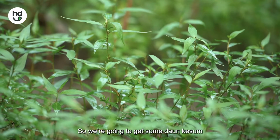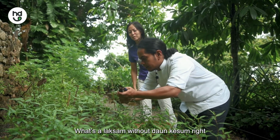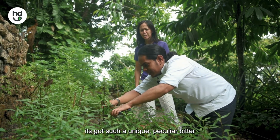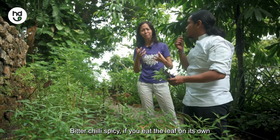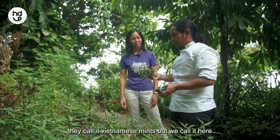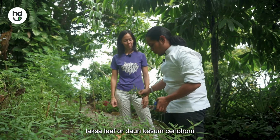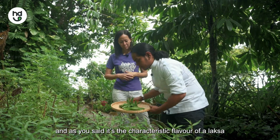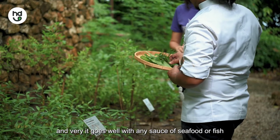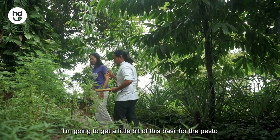You are. So we're going to get some daun kesum. What's a laksa without daun kesum, eh? Key ingredient, Kat. It's got such a unique, peculiar, bitter, chili, spicy flavor. If you eat the leaf on its own, it's actually pretty spicy. They call it Vietnamese mint, but here we call it laksa leaf or daun kesum. And as you said, it's the characteristic flavor of a laksa, and it goes well with any sort of seafood or fish.